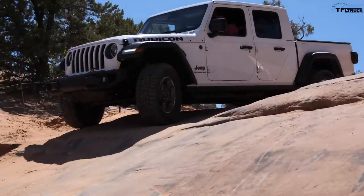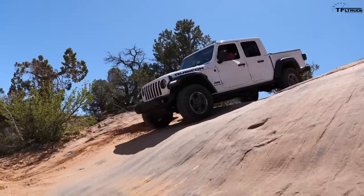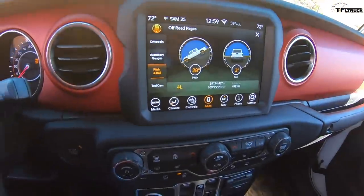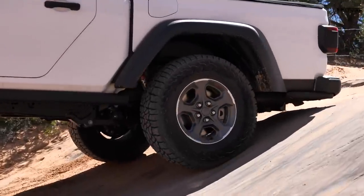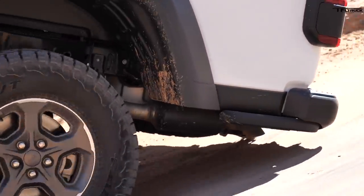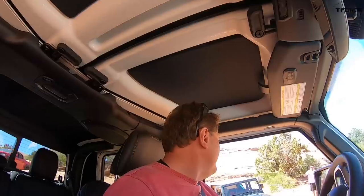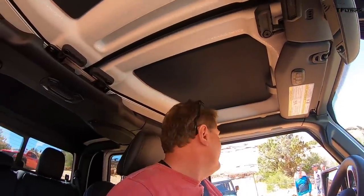Oh yeah, there we go. A little bit of scratchiness there. And now for the big boy. Will I bury the nose? Will I drag the ass? Well, there you go, 28 degrees. Well, we're probably gonna get some scratchiness. Ugh. Oh, that's a good one, huh? Yeah, oh yeah. That's why they call it slick rock.